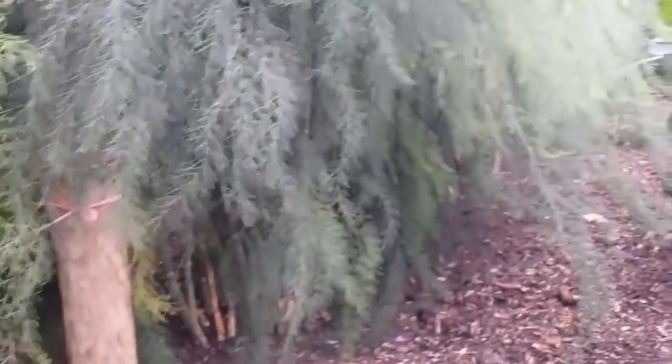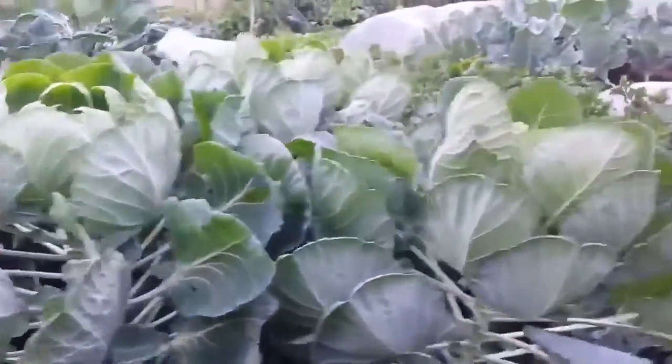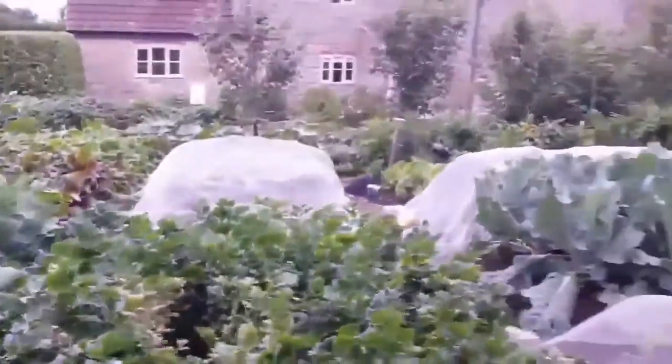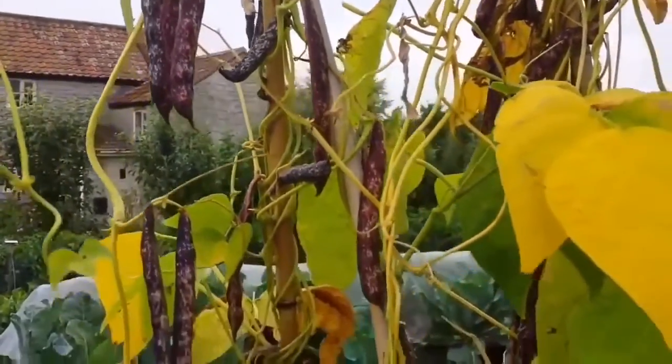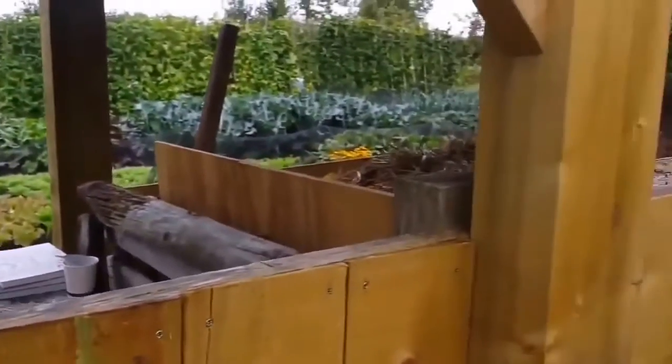Love this mass of the lush asparagus. What density it is. It's taller than me. They're well established here. These borlotti beans, they're ahead of ours. Beautiful. And this is the back of the compost heaps.